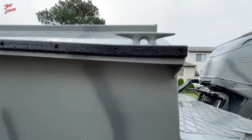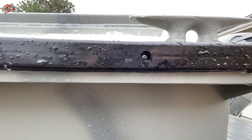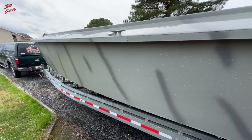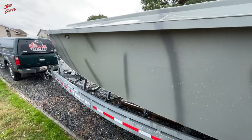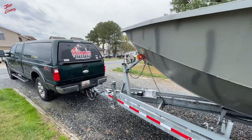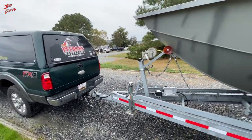Simple and easy, easy and simple, just a little bit of stainless hardware. And they're on there. Seems how she's all fresh and wet from today's adventure, I'll keep walking up just a little bit further. But yeah, man, I love her.